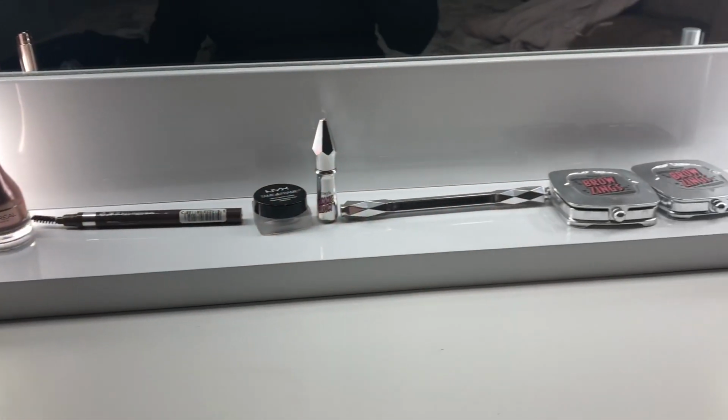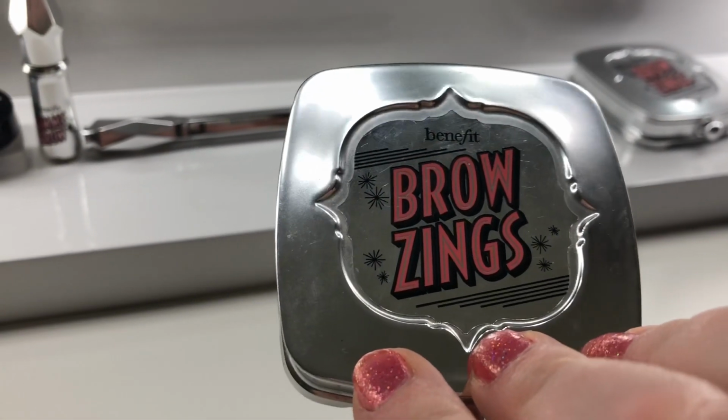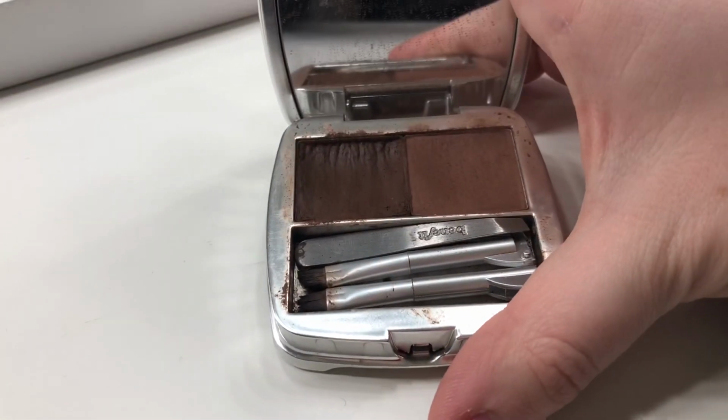For brows, we've got 9 different products there, and we're going with number 7. So this is the Browsings in shade 3, which makes me very happy because that is one of my most used, as you can see.